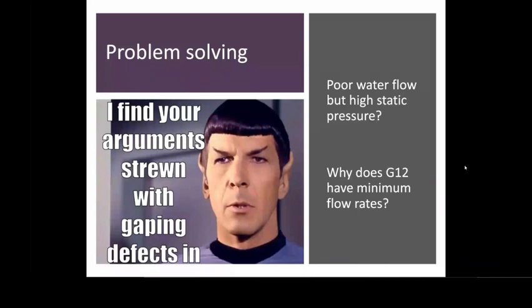So you know you've got pressure, but you're not getting much water out. What could be your issue? So it's obviously not your static pressure. Your static pressure is fine. You might have 500 kPa.